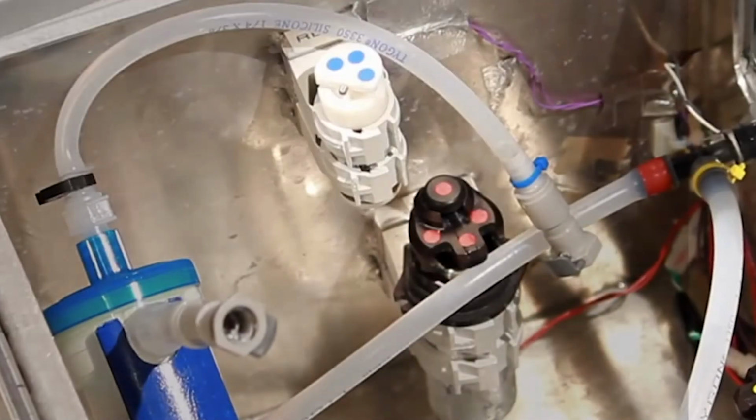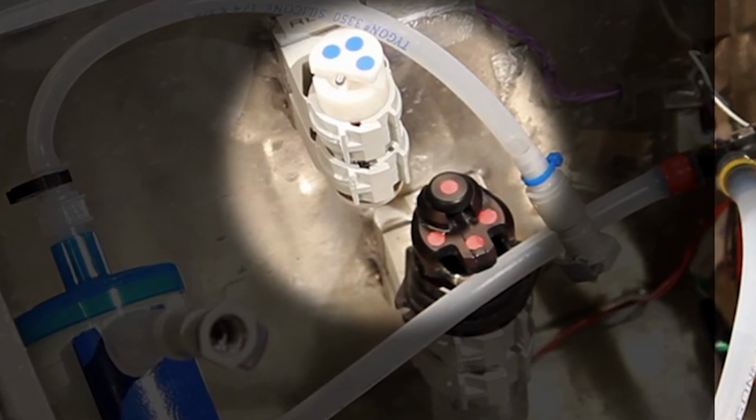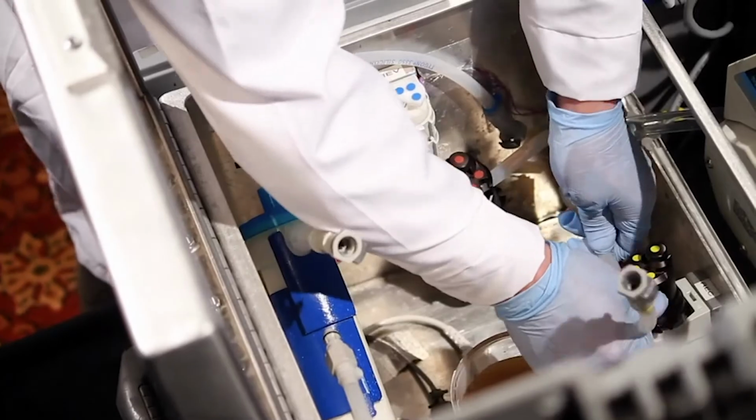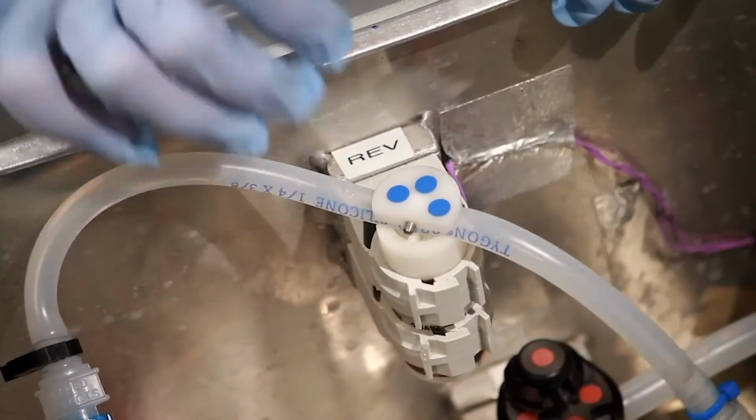The device has two types of pinch valves. In both types, the tubing fits into a C-shaped channel of the valve. Insert the tubing into the valves, making sure to follow the color coding. Don't let the tubing kink.